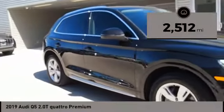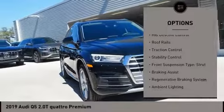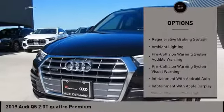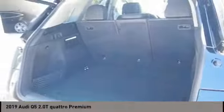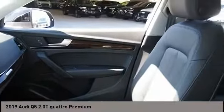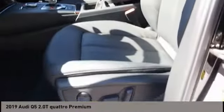Here are some of this vehicle's great options: power windows with safety reverse, emergency braking preparation, hill descent control, roof rails, traction control, stability control, front suspension type, strut, braking assist, regenerative braking system, ambient lighting. This vehicle offers reliability and good looks at a great price. So come in and take a test drive today.